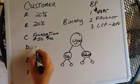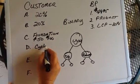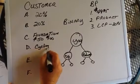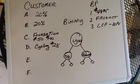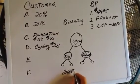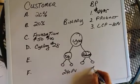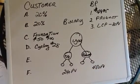Now, the next thing we have is what we call a cycling bonus. A cycling bonus works like this. There's a $28 cycle bonus that's paid to you each and every time. There's 240 PV on one side, and 480 PV on the other side. Now, it does not make any difference. It could flip-flop from one week to the next, but each and every week there's a $28 cycle paid when there's 240 on one side, 480.